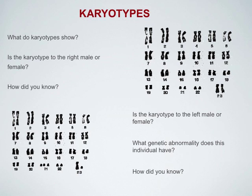All right, let's look at these last two things here. We're not done? Nope. So, we're going to do this on your own, but we don't have a whole lot of time. So, what does a karyotype show? How could you describe what a karyotype is actually showing you? It's showing you the person's chromosomes.